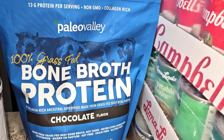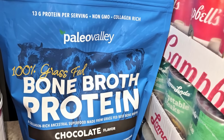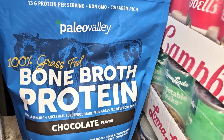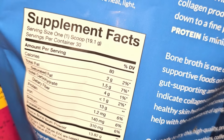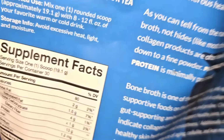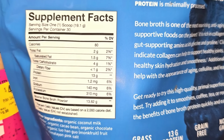Next, I've got some bone broth protein powder. So this is chocolate protein powder. It's made from bone broth. It's non-GMO. It's got a lot of protein. It's got a ton of collagen in it. It's fairly low in carbs compared to a lot of other similar drinks. I like to store protein powder and use protein powder.